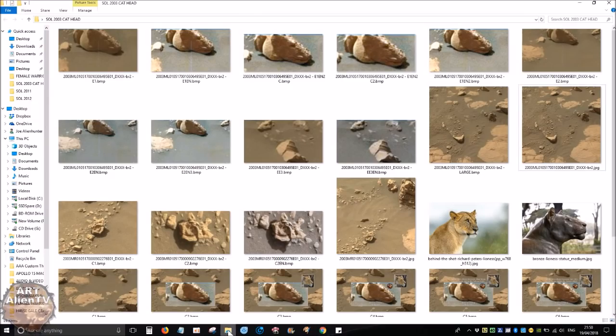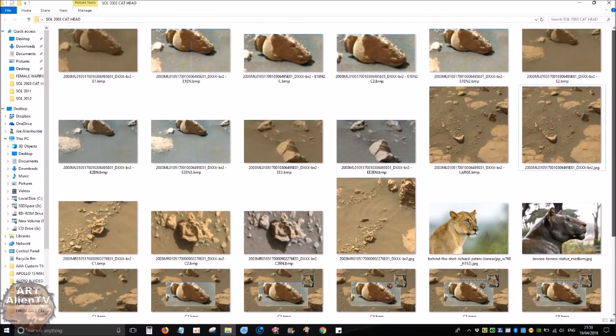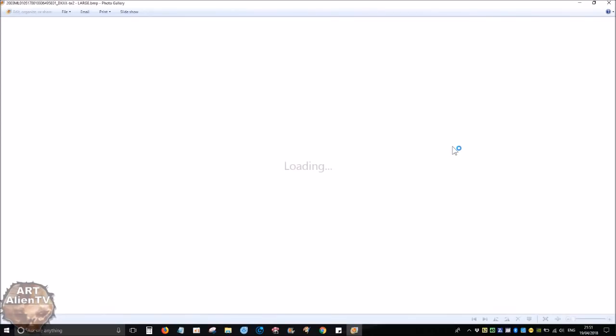But this was the main one. I've got it up in a folder here. I've done all the clips already to save time because we don't want to take all day. And as you can see, this is crazy. Now, let's look at the raw image first.